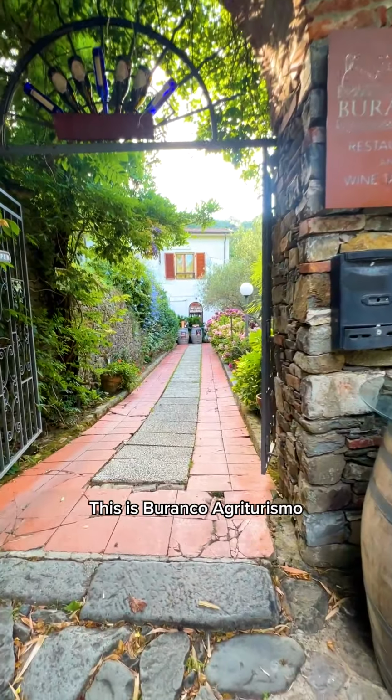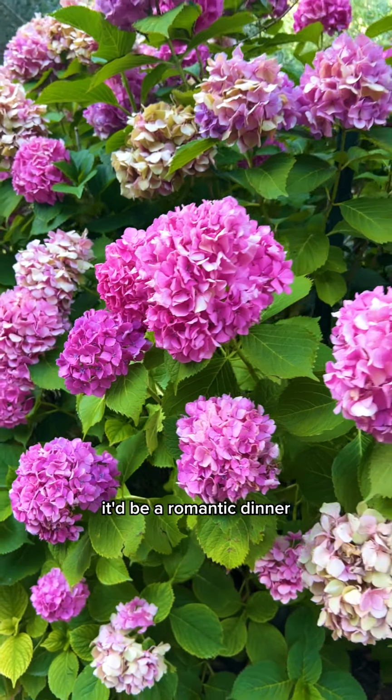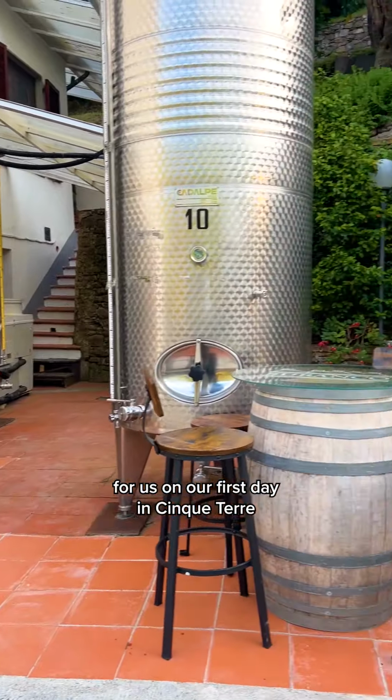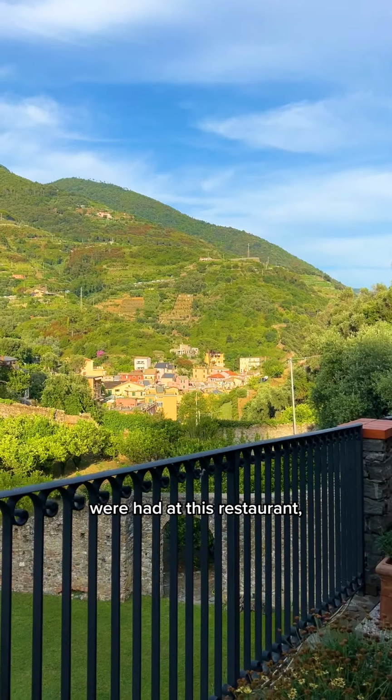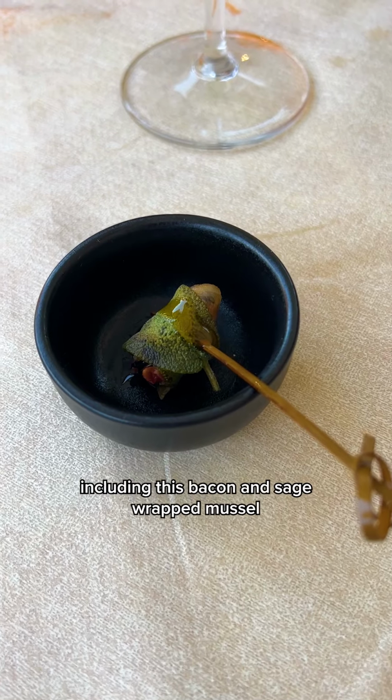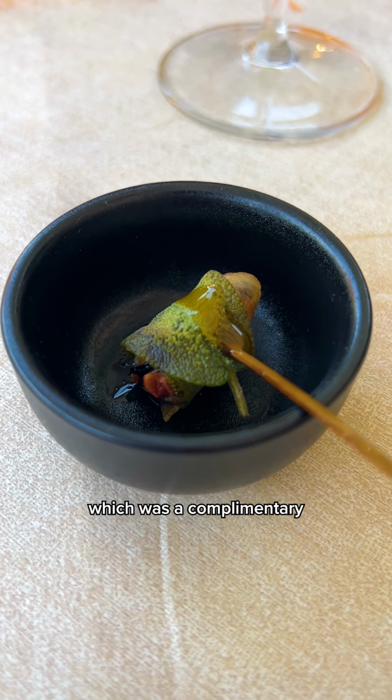This is Buranco Agriturismo. George found this spot and he said he thought it'd be a romantic dinner for us on our first day in Cinque Terre, and honestly, he nailed it. Our favorite bites of food were had at this restaurant, including this bacon and sage wrapped mussel with orange and chili, which was a complimentary amuse-bouche.